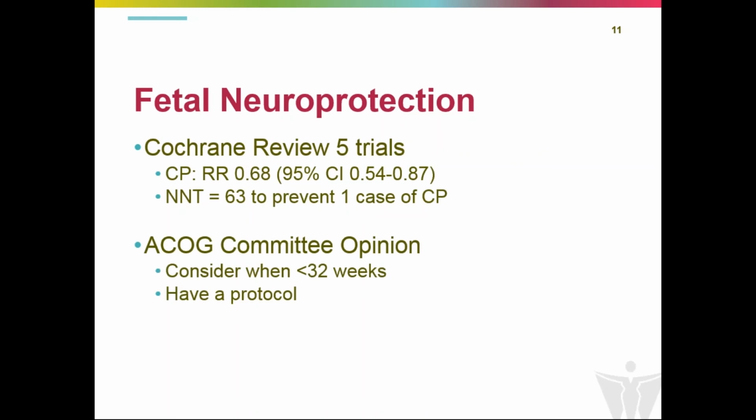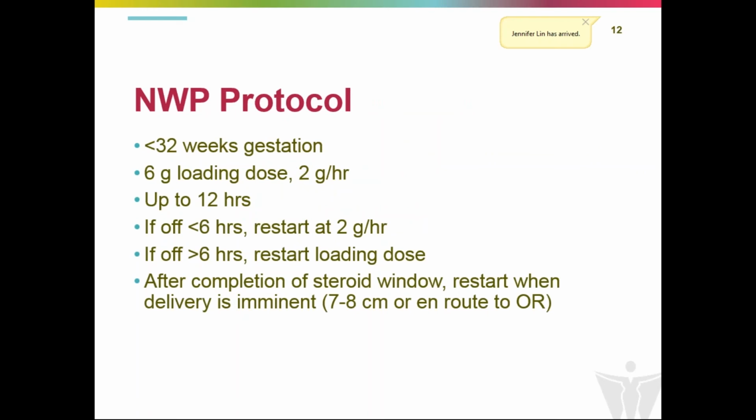We picked the Rouse study protocol because that's the one that was the biggest study, and it's the one that showed a protective effect in the outcomes. For this protocol, we include patients that are less than 32 weeks. We use a 6-gram loading dose and then 2 grams per hour and continue it for up to 12 hours. If at that point the patient hasn't delivered, we stop the magnesium sulfate, and then if she does go on to deliver prior to 32 weeks, we resume it. And if it's less than 6 hours since you stopped it, you don't have to repeat the loading dose.